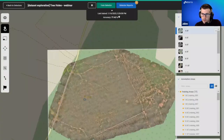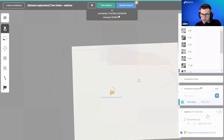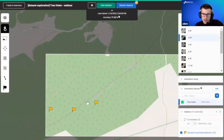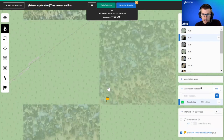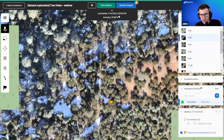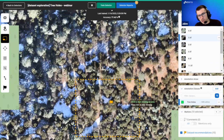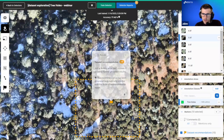So typically, what you would do after generating this report is go back to the training user interface within Picterra, and here I can navigate through the recommendations that I got from the system. Let me use this image here with the snow as an example. You can see that I have a bunch of recommendations that were generated on this image, and typically the action I would take is to add a training area around this marker, and then make sure that I annotate every object of interest appearing in this training area. In this particular training area, you can see that there are no tree holes, so I'm not going to annotate anything, and it's going to be used as a background training area, and then I could resolve the marker.